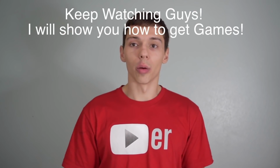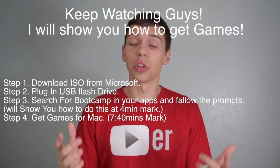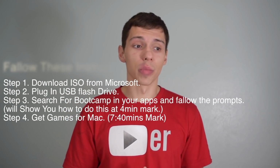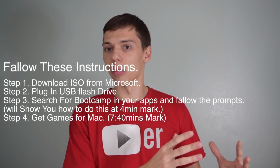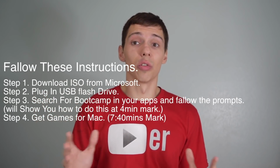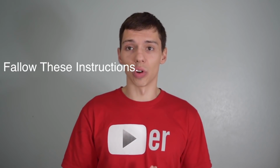Where do you go? Again, the biggest step is to install Windows first, because you don't have Windows, and most games are on Windows. The reason for that is when Apple was creating their Mac, they never really catered to gamers that much. Long story short, all you really need to know is 90% of games are on Windows, so you need to get Windows installed.